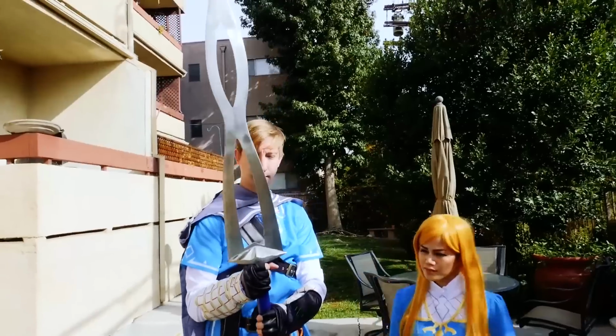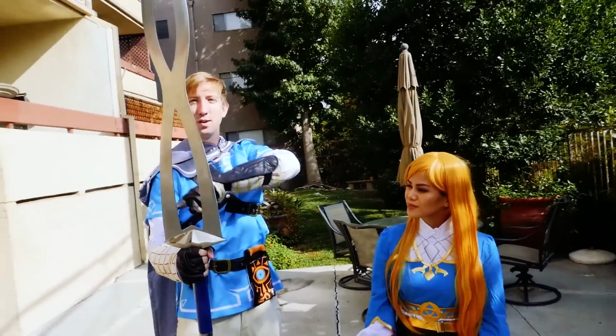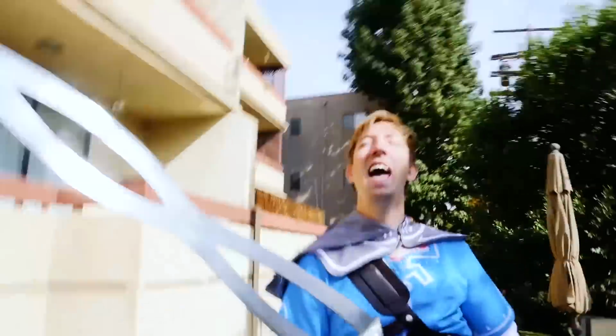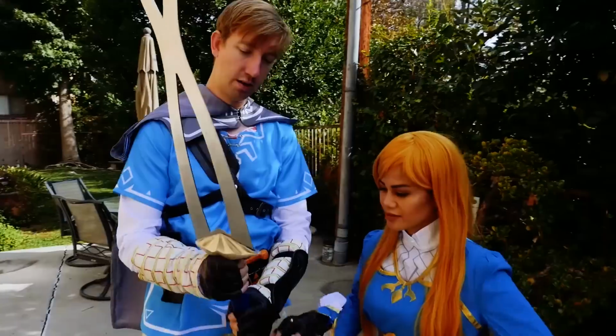Yes, it is. It looks kind of like the infinity symbol, you know? I was just thinking that. Hey, goes on forever. And it shoots out magical blue lightning balls. Oh my gosh. It's electrocuting me with your blue balls. Hey. Oh, blue lightning balls. Blue lightning balls, yes. Zelda, you hold it. Here you go, Zelda.